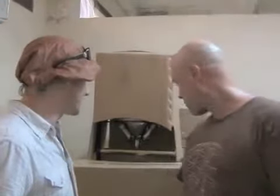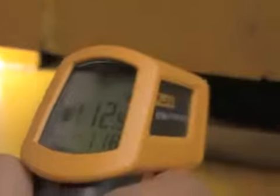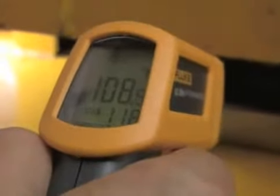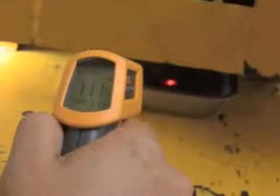Cardi, are we ready? Siap. Okay. So we're shooting it with the laser thermometer. 112, 113, 108, 105. I think I'm right on the drip.